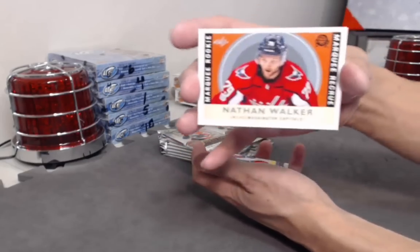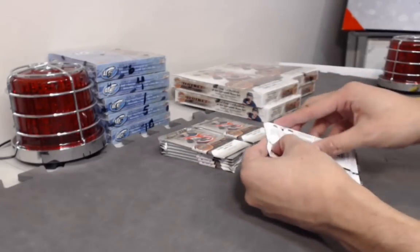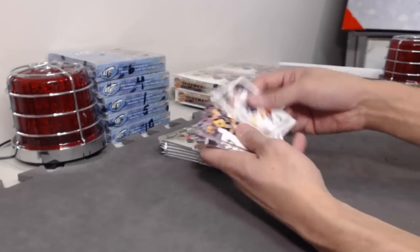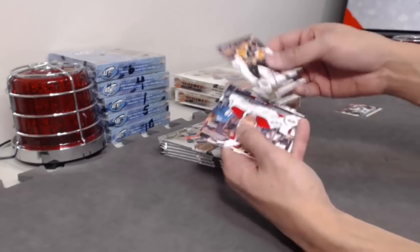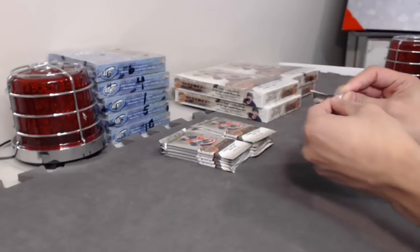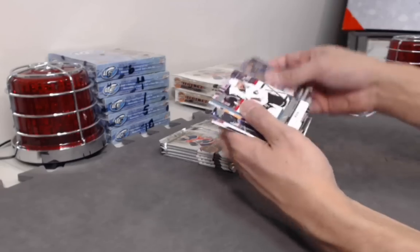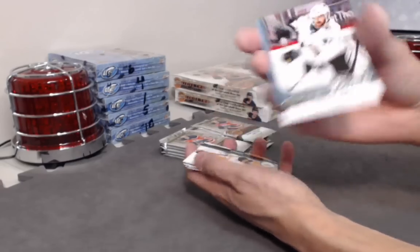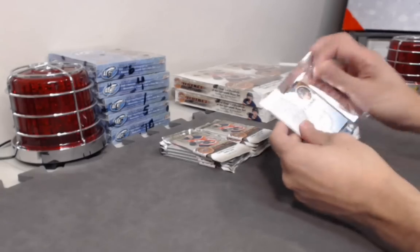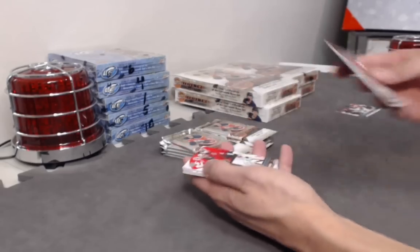And we have a Nathan Walker marquee rookie. Owen Tippett, marquee rookie. Young Guns of Joakim Ryan. Jaromir Jagr, the ageless wonder.